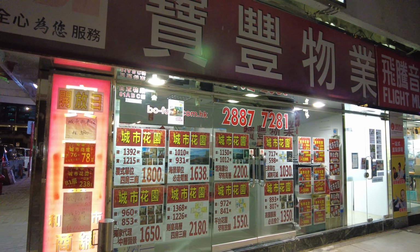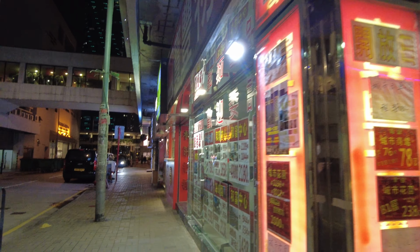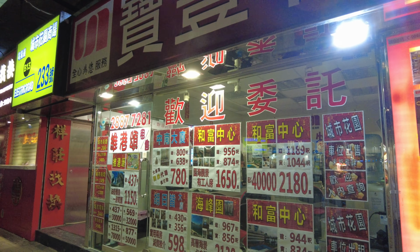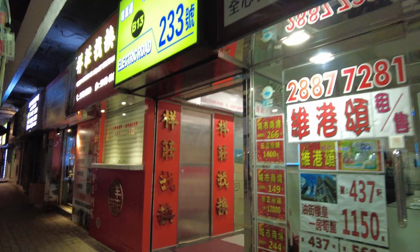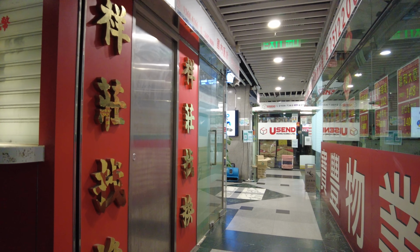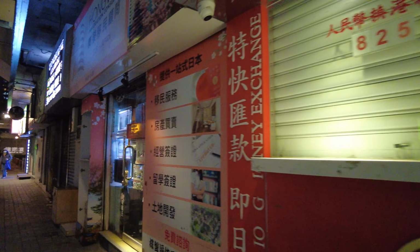The cheapest one is over 10 million Hong Kong dollar. And there's a little shopping mall, shopping arcade, whatever.